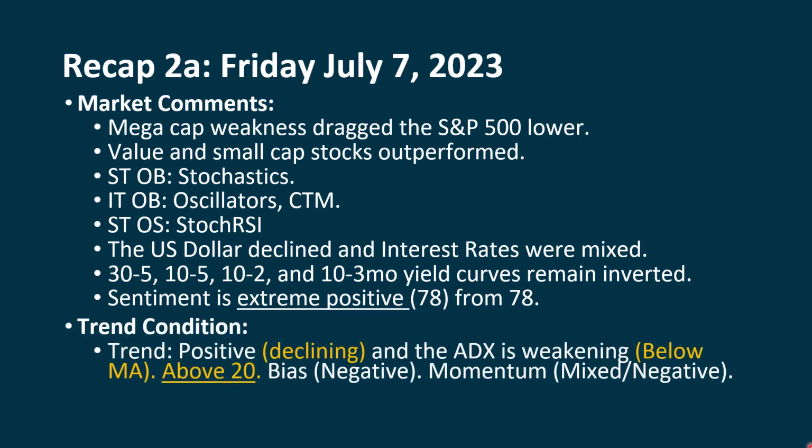Our trend is still positive, but it's declining. The ADX is still dropping below the moving average. The green line is on top, but it is declining overall. However, both are still above 20. Our bias is negative because we've had 2 down days now in a row, and I'm keeping our momentum at mixed to more negative, even though we looked more positive earlier in the day.